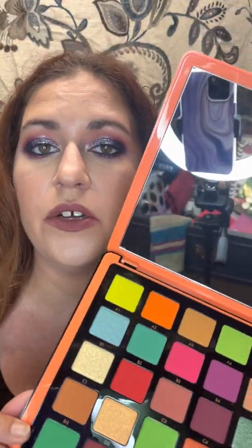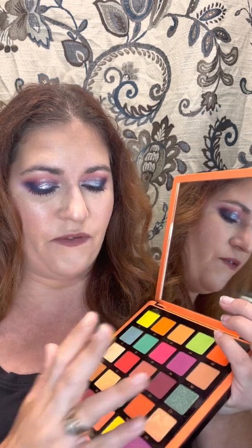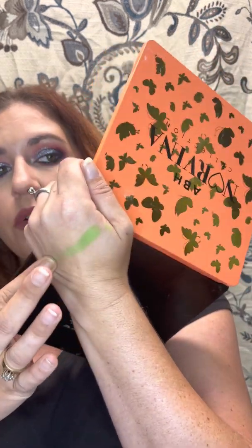So the first palette I want to talk to you about today is the Norvina 3 palette, the ABH palette. I love this palette. It has all of the oranges and the bronzy colors that I find so attractive on my eyes during summertime. It's got some good pops of green, and the color combos that you can make from this are just limitless. I'm going to swatch some of these for you so that you can see. Green, yellow, that pretty orange.